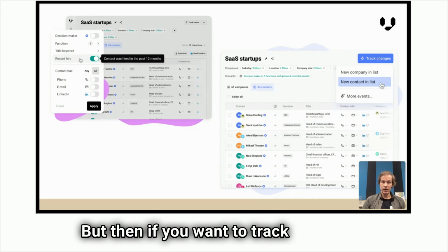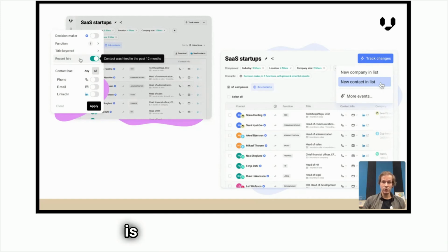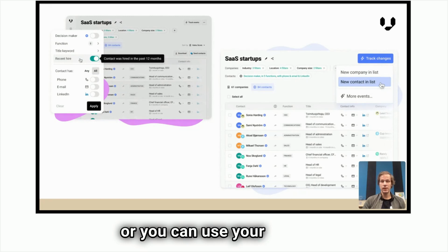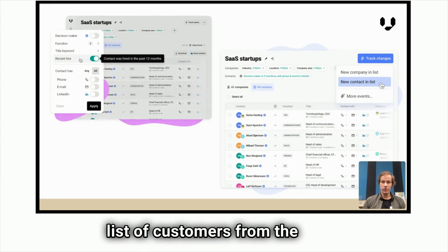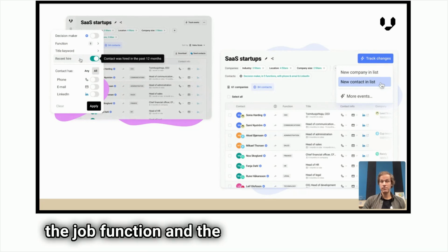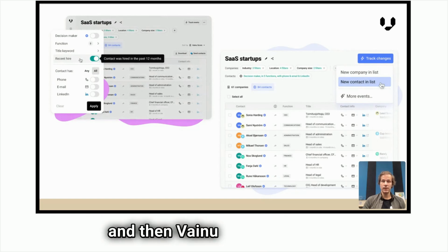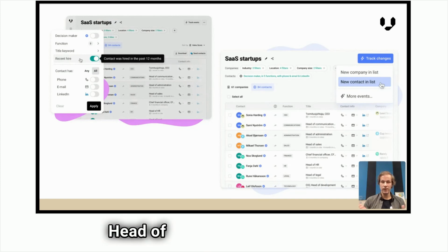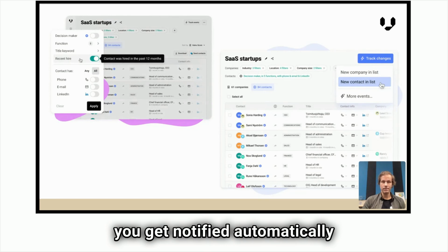But then if you want to track new ones, the only thing you need to do is build the search once. You create your own ideal customer profile, or you can use your existing list of customers from the CRM. And then you pick and choose the job function and the title you're interested in. And then Vainu will monitor any new decision makers that we detect. So if companies appoint a new head of finance or head of HR, you get notified automatically.